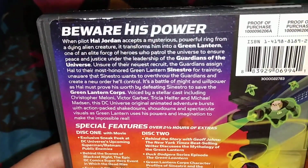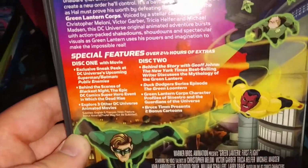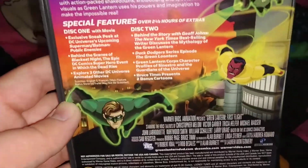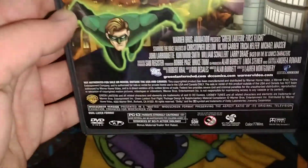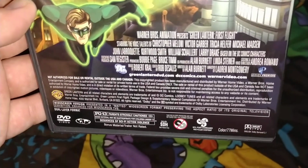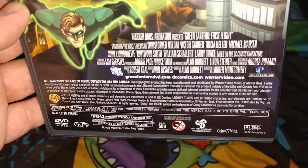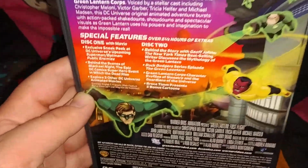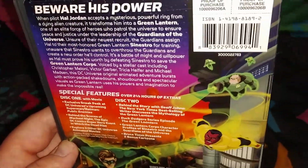Here's the little description. You can pause and read it. Quite a few special features, almost 2 hours and a half of special features, 77 minutes. Here's some pictures of the Green Lantern characters.